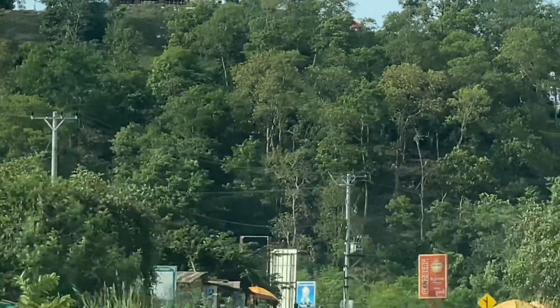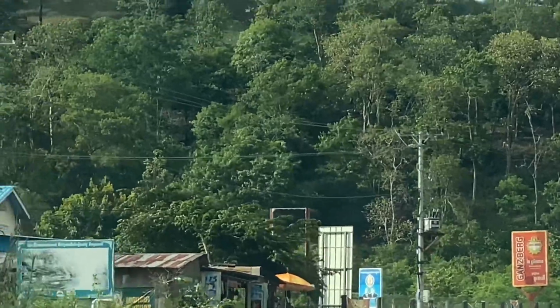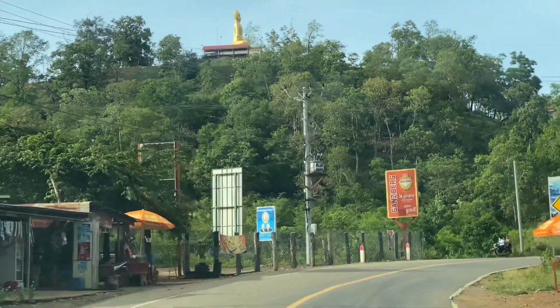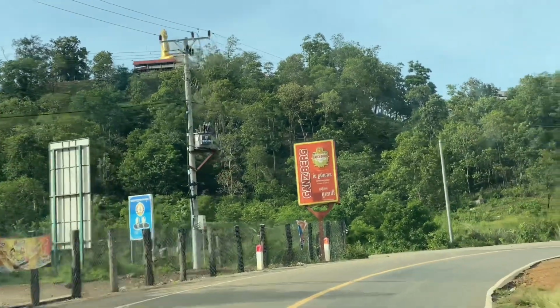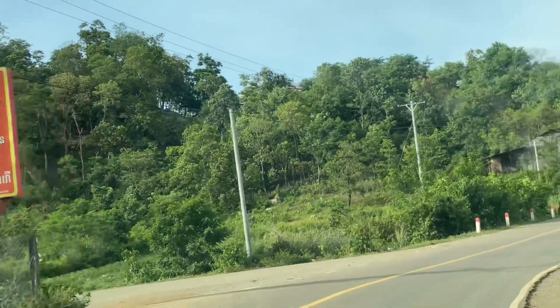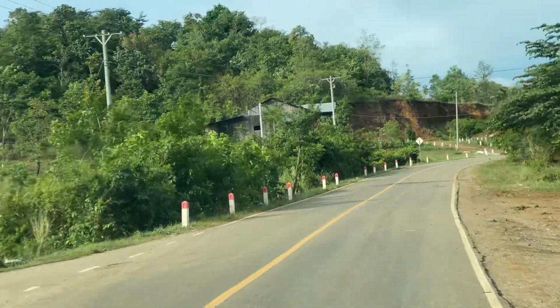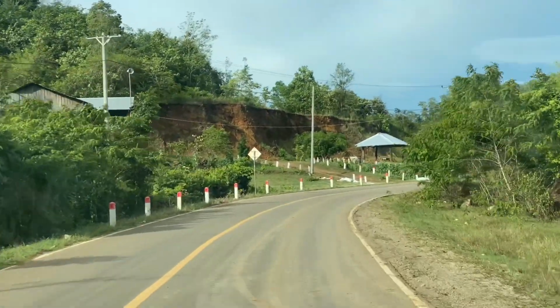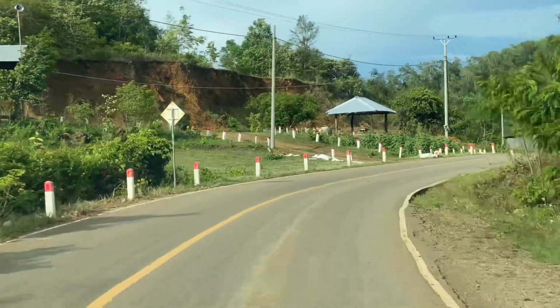On top of the mountain, as you see, is the statue of Buddha. It is the pagoda on top of the mountain, and the Buddha image has been shown up for the people to see easily from a distance, and they identify it as a pagoda that they can come to worship.